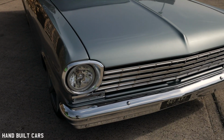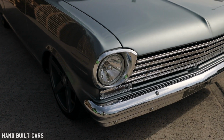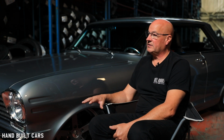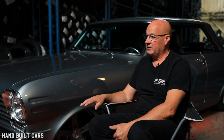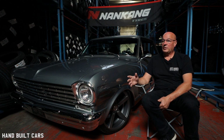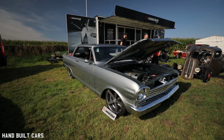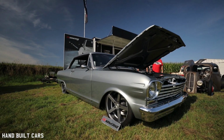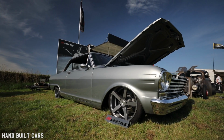It was meant to be just a normal everyday road car, but in the end, I've probably done too much to it, as it got too shiny, too clean underneath to take to shows. And so I got it on the road 2 years ago. The first year I'd just take it to shows, when we're doing Nankang tyre shows, to show the tyres off. And last year I said I'm going to use it a lot, and I haven't.